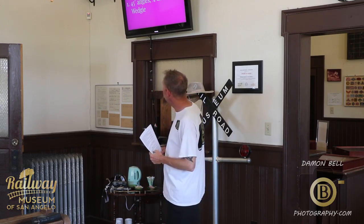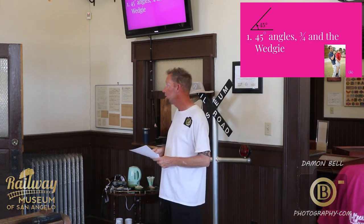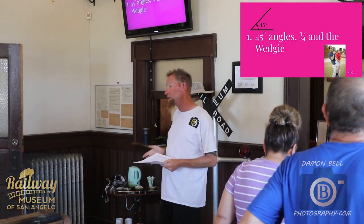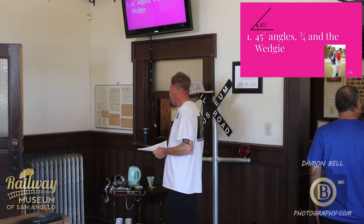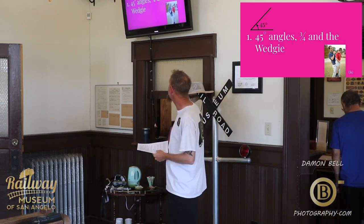When it comes to train photography, a lot of it is based on the angle that you're shooting. A lot of people like a 45-degree angle. Sometimes they call it three-quarter angle. Some people call it a wedgie. I have never called it that because I had some wedgies when I was a kid.